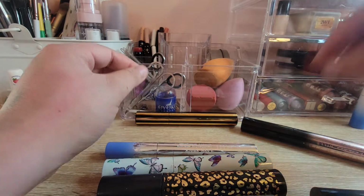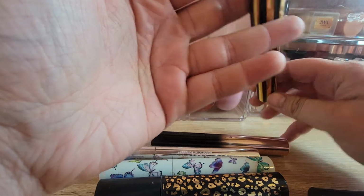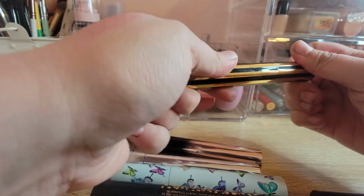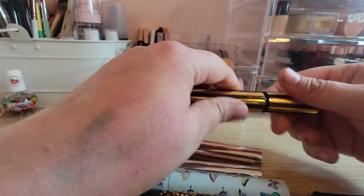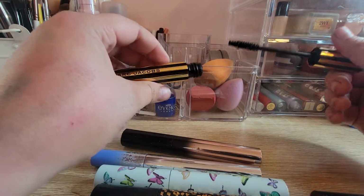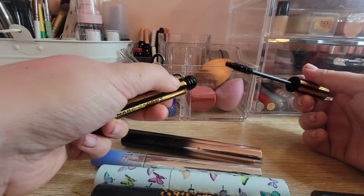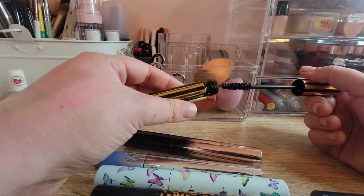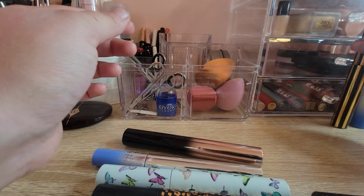And then I have this Marc Jacobs mascara in 42 Black Cure. These are all just going to be mostly black, so I don't really feel like I need to see the names. But, I don't know, I haven't really used it. I did use this quite a bit before I got the Rare Beauty, and then I lost it, and then I found it. I think I'll keep it. I just need to use it some more, because I really don't use it very often.